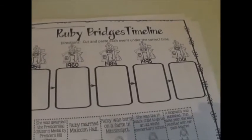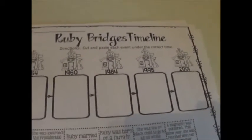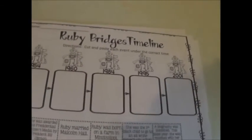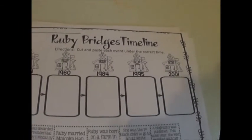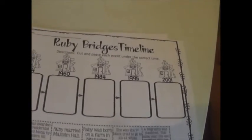There are almost no coloring pages, and they don't say Ruby Bridges. That's the issue. But it is very basic. You really have to go with books and the movie, like I suggested, because there's not that much information of this type. And of course they can do a bio and a report and things like that. But for the little ones, it's not too much.